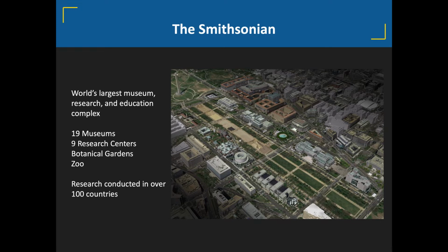Collectively, pre-COVID times, these museums hosted over 30 million visitors a year. We also have 9 research centers. These are scattered further afield from our Astrophysical Research Center in Cambridge, Massachusetts, to our Tropical Research Center in Panama. And we have a national zoo and botanical gardens and greenhouses dispersed throughout the Washington, D.C. and Maryland area. Smithsonian staff work in over 100 countries, so our footprint is truly global.